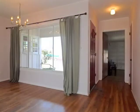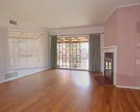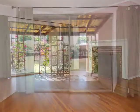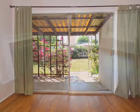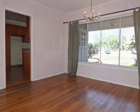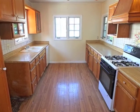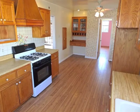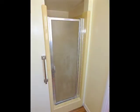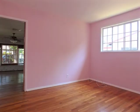The approach and entry are lovely, as is the sun-filled fireside living room, opening to the rear grounds. Sunlit dining adjoins the nicely appointed kitchen with great cabinetry, built-ins, and access to a bathroom adjoining a bedroom, creating a virtual suite.